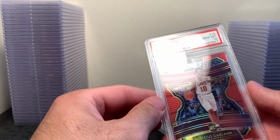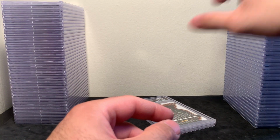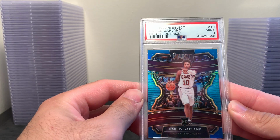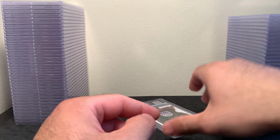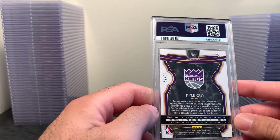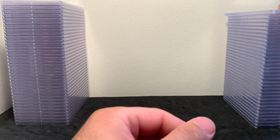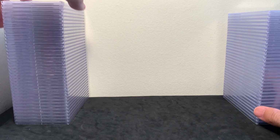Darius Garland, numbered to 199, PSA 10. Not bad. Darius Garland, numbered to 299, PSA 9. I like this parallel, but don't like the grade all that well. And the Cow Guy Select Concourse, numbered to 75, PSA 10. Again, a lot of low numbered stuff.